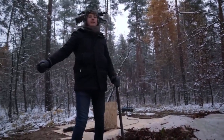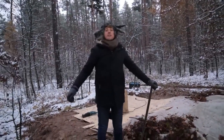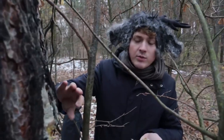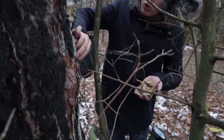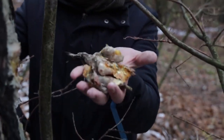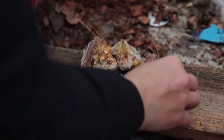As you can see, we couldn't manage to complete it in one day. It's almost dark already, so we'll come tomorrow and finish it all and relax in our forest house. While Sergei is decorating the walls in our house, I found resin. There was once fire here and a lot of it appeared on the trees. Look, it burns very well, so we'll use it for ignition.